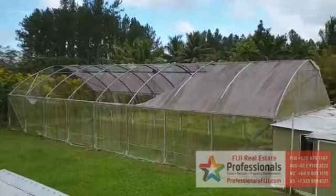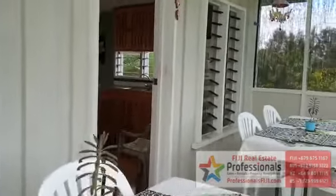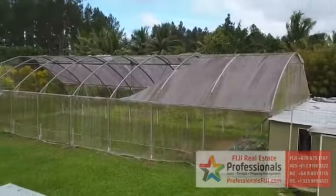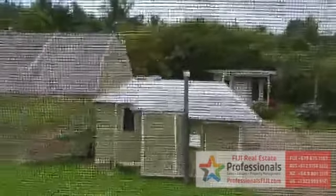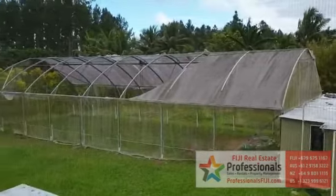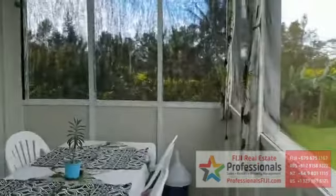Today I'm visiting a property at Pacific Harbour, and we have a beautiful vintage style 3-bedroom 2-bathroom house on its own available for sale at Pacific Harbour. Now, as you can see, the greenhouse, and then you have a garden shed and also a tool shed, and you have got raised beds for your farming and for whatever plants you have for your gardens.